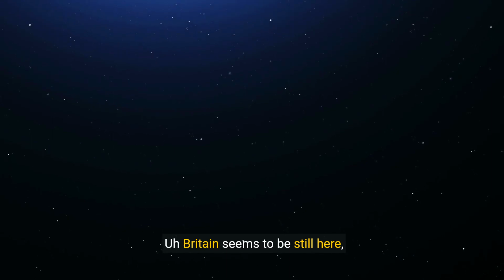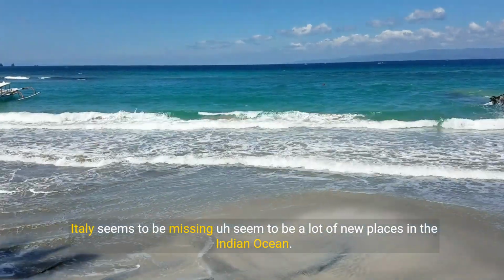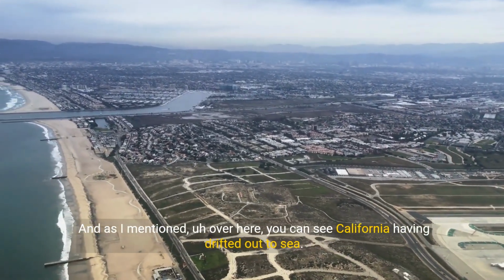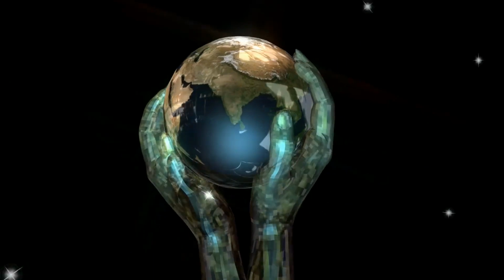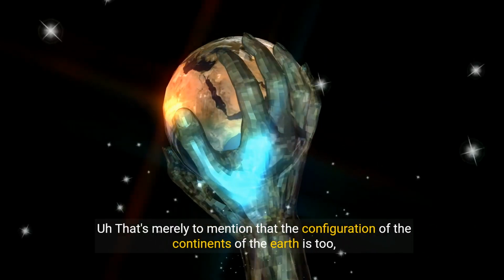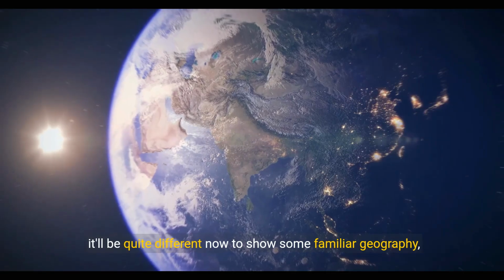Britain seems to be still here. Italy seems to be missing. There seem to be a lot of new places in the Indian Ocean. And as I mentioned over here, you can see California having drifted out to sea. That's merely to mention that the configuration of the continents of the Earth is true only for now. At another time, it'll be quite different.